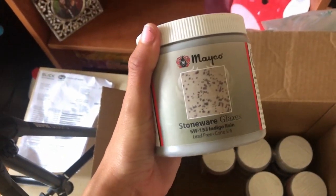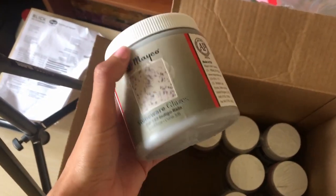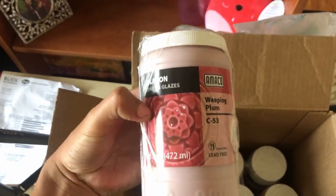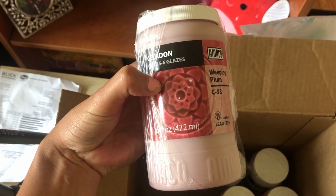This is Mako's. This is the only branded Mako I got. It's got this really cool purple, red, blue speckle on a base white. I got three different celadons, and celadons are kind of great for laying on top of other glazes. They do really interesting effects, and they run a lot. You have to be careful with them, but they're really beautiful. So I have three of those.